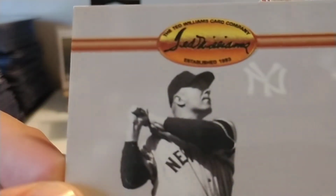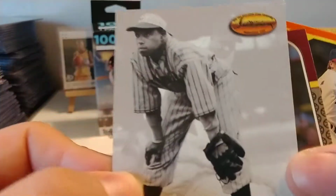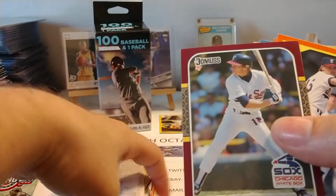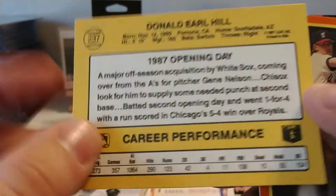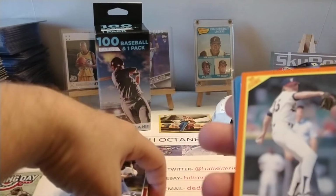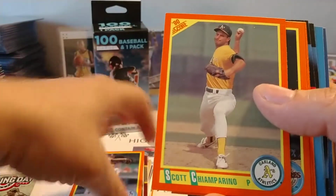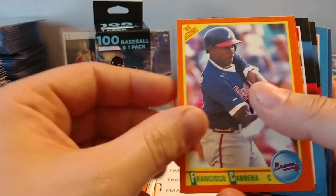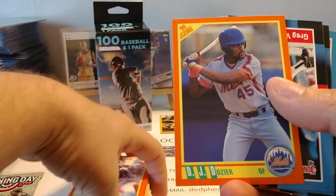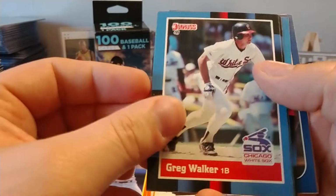Let's see here. What brand is this one? This is the Ted Williams Card Company, so I'm not sure when these came out. I believe this was part of the Donruss Opening Day set, perhaps. Yeah, the Opening Day set. I had a factory set of that a long time ago. There's a huge Johnny Ray error card in there that's probably the most sought-after card in that set. I can't remember who the picture actually was of, but it's not Johnny Ray.